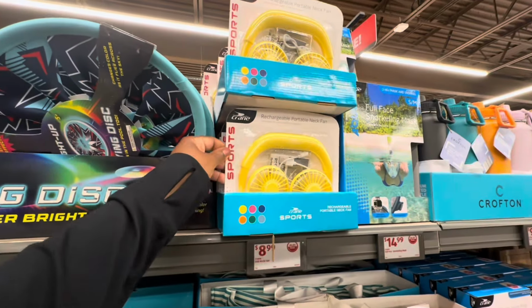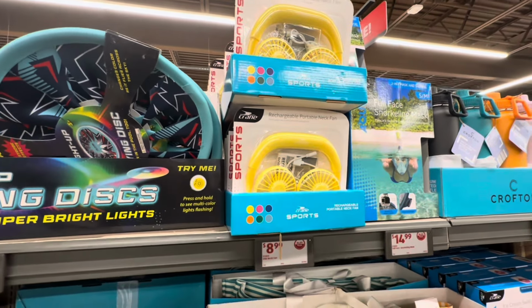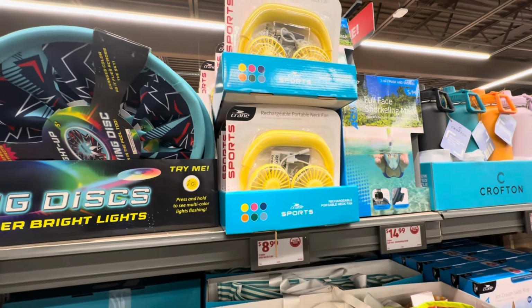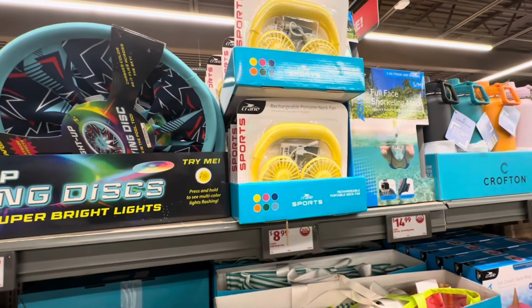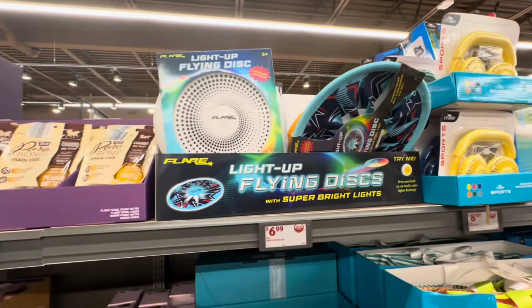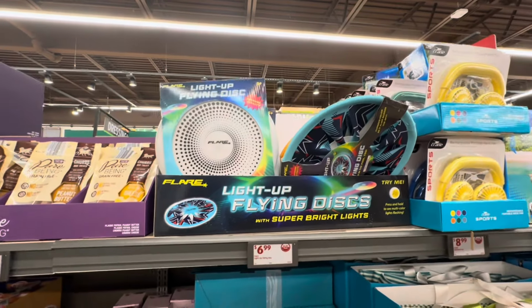This rechargeable portable neck fan, it is $9 in all of these beautiful colors. I purchased one on Amazon and they work really, really well. So this is a really good price. Pretty, pretty colors too. Okay, this light up flying disc is $7.